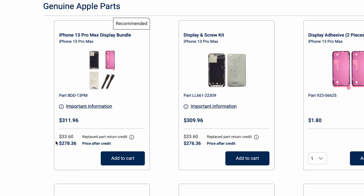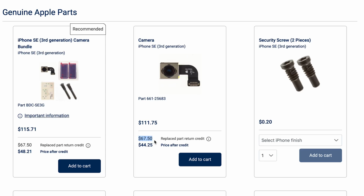When I first looked at the prices, I was slightly surprised by how high they are. Some of them are roughly on par with bringing a device to Apple and getting a first-party repair. But the credit received for returning the replaced part should be considered. The credit amount varies based on the specific component, about $25 for a battery, $30 for a screen, and over $50 for a camera, as high as $67 for the iPhone SE camera. That brings the price for the component down from $111 to $44. Definitely cheaper than having Apple repair it.